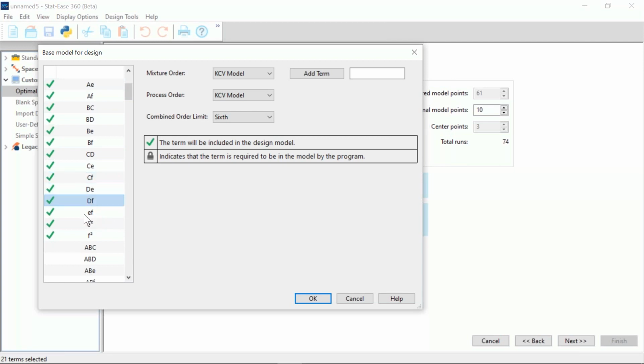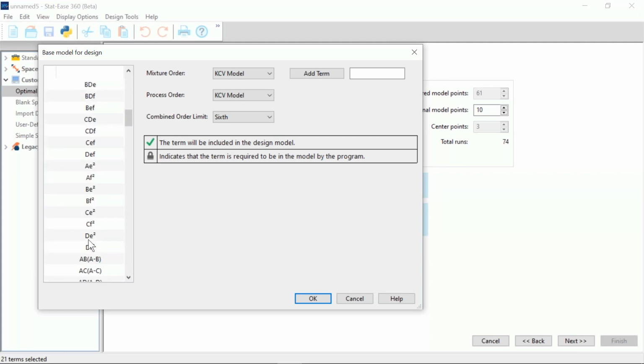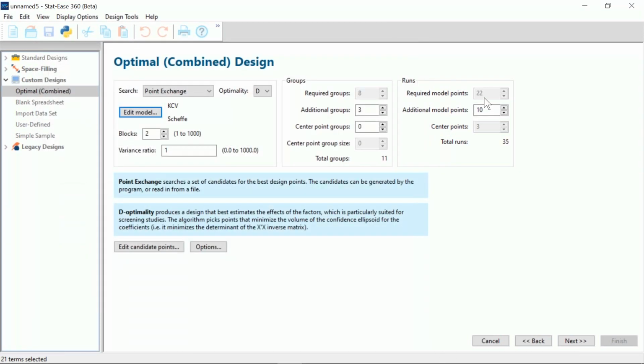And then this is within the process factors themselves: the interaction of time and temperature, EF, and the pure quadratic terms, E squared, F squared. But a lot of the other terms are turned off now, see? So this is a compromise model, but it's effective to reduce the number of model points.